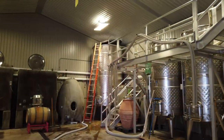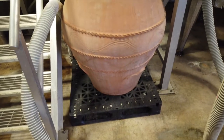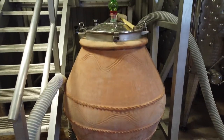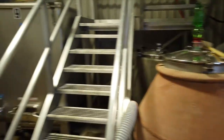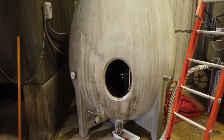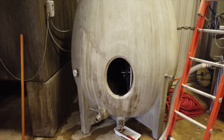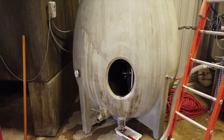Then we went into another part of the winery where we got to see their stainless steel tanks, but they also have one. They have the first amphora in Texas. I know we saw amphoras at Llano, so I don't know if it's first in Texas or Hill Country, but they definitely got an amphora. That's kind of a wine club exclusive thing. They actually sold it on futures, which was a cool idea to pay for the amphora.